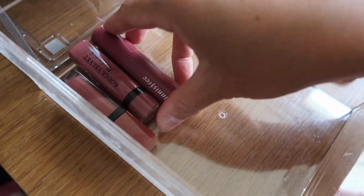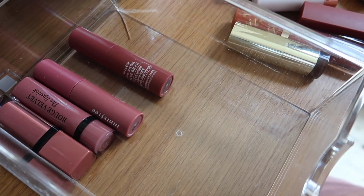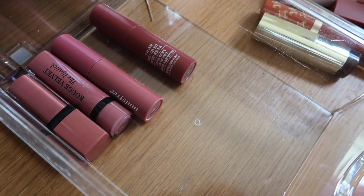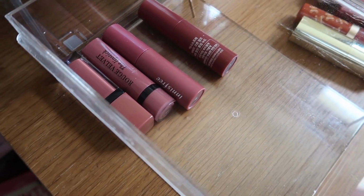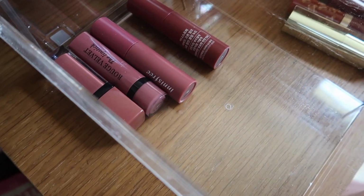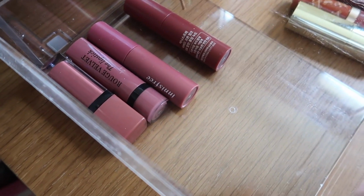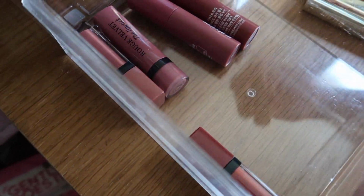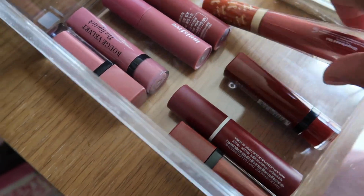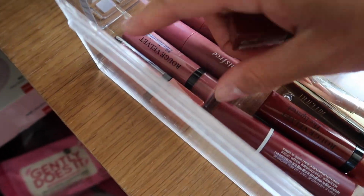The mobs I plan to put together. So like mobs. What else is mobs here? This lip tint here, and the dark reds up here. This is also lip tint.